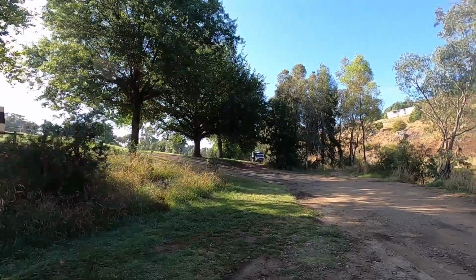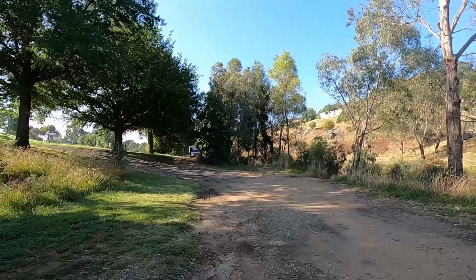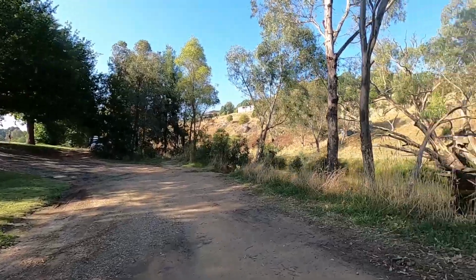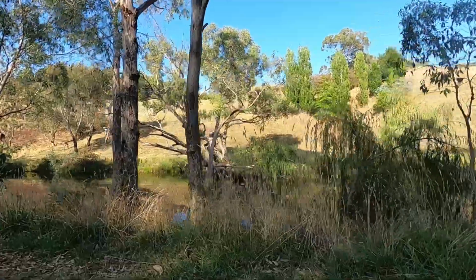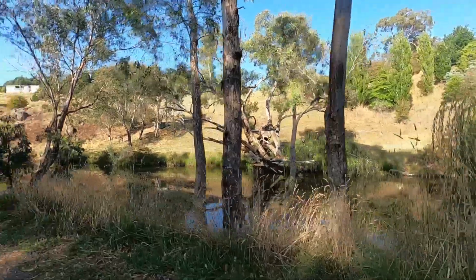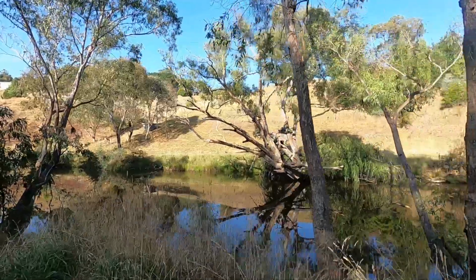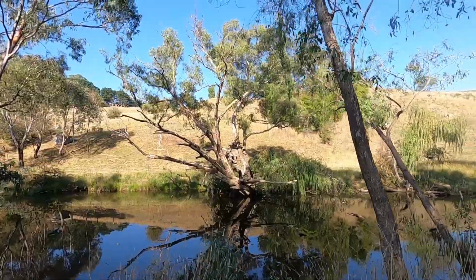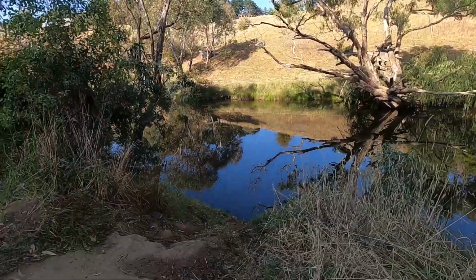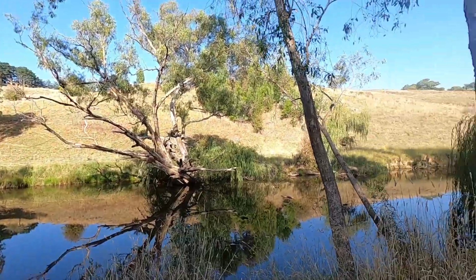So this is called Joe O'Connor Campground. Very, very popular with the locals. They come over here and swim, just out of that tree there. You get a few swings out of it, but you can see how high the flood's got with the rubbish what's up in the top of that tree. Yeah, they jump in here and swim over there.